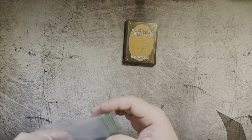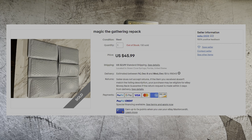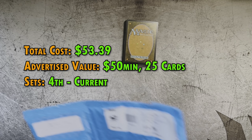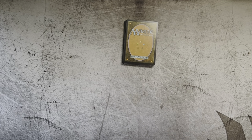All right, let's take a look at the description for this one. Just called Magic the Gathering Repacks, 25 cards. It says a minimum of $50 in value with a bonus surprise in each one. So we're looking forward to this one. Let's see if it's worth what it says it is. Curious what the bonus is too.